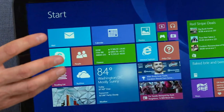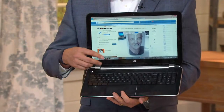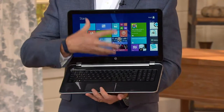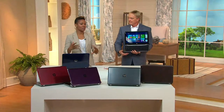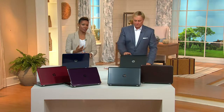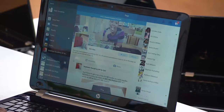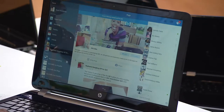If you don't have it, and you've got the old school way of using your laptop, which you can still take advantage of, no problem. But this allows you to customize your desktop. It's kind of a lifestyle operating system because it allows you to download apps. So think about the apps maybe that you use on your smartphone. Maybe you want access to your Facebook a little bit more quickly. Maybe you want access to recipes or Wikipedia or anything on the web. You download those apps from the Windows Store.